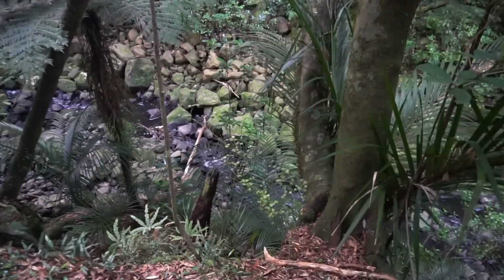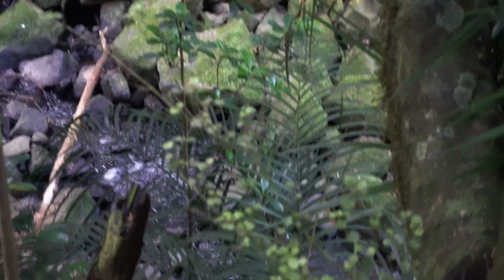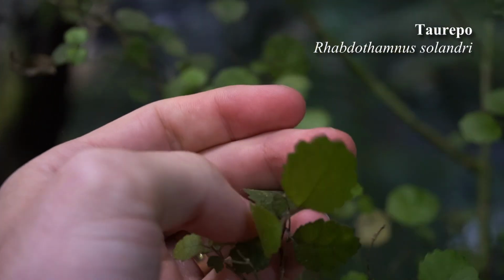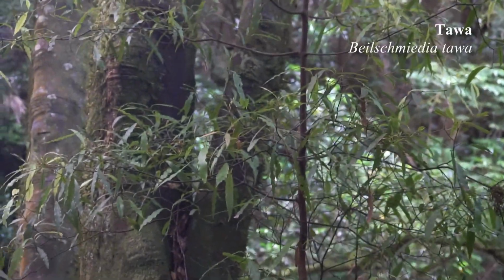We've already got a Rhabdothamnus solandri over here, the kind of scabbard-leaved plant. Just above that we have a tawa tree. There's lots of tawa and taraire here. Spotted a few taraire seedlings.